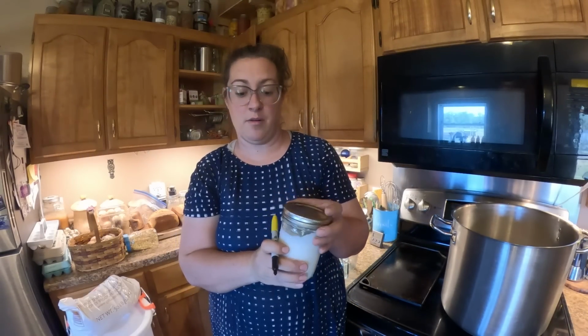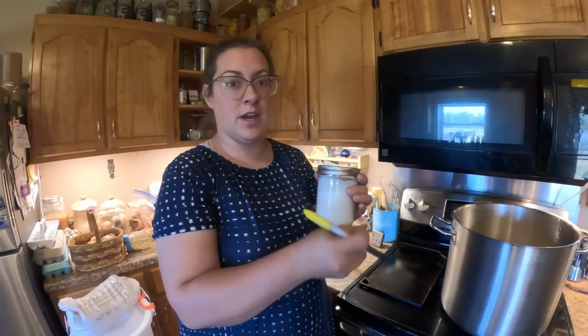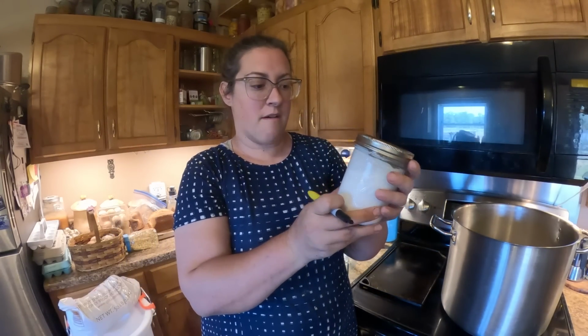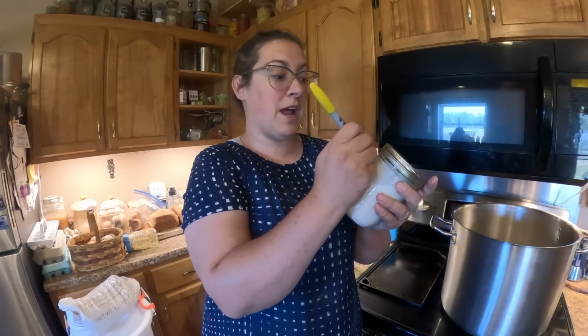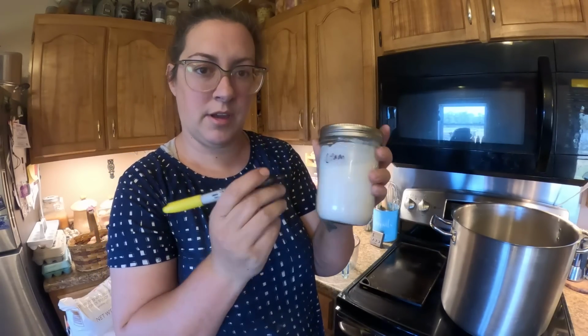So that little side quest revealed a chore that was very overdue, so I guess it was a good thing. We got 2 quarts plus this little bit out of that milk, which is okay. It's not the best cream separating day that I've ever had. I don't have my highest butter fat capacity goats in milk right now, so I'll take what I can get. I am very happy with it. I'm gonna mark it as cream.